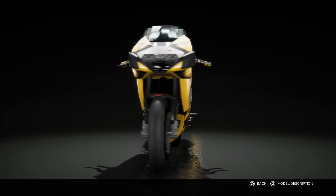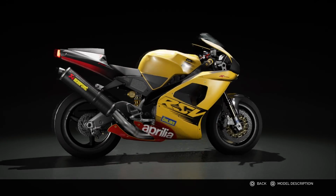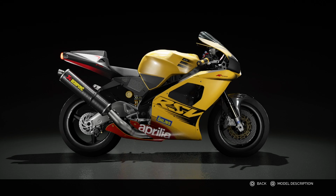This is a fantastic bike. I've actually had an RSV Millie myself and I know they're fantastic bikes, but is it going to beat the bike it's going up against? Well, we're just going to have a look at that one, so here we go.